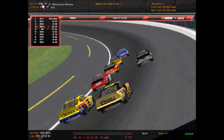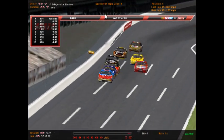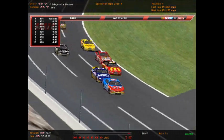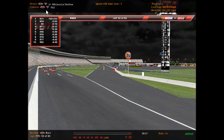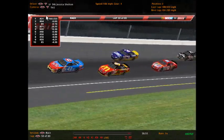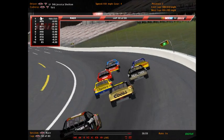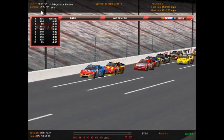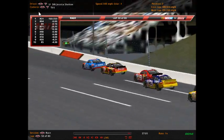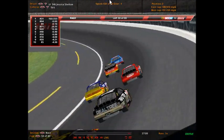And to the lead goes Nathan Hudson. Here comes Jessica Shelton to the low side, number 94. Shelton to the low side for the lead. She's going to take it through turns 1 and 2, looks like. And yes, she will. And she'll now try to slide up underneath Joshua Collard in 43 to try to get past him. Before Sky Commons goes to the low side, which he will not, Shelton does the block on him. And here they come through turns 3 and 4 right now. Shelton trying to use Collard as a pick.